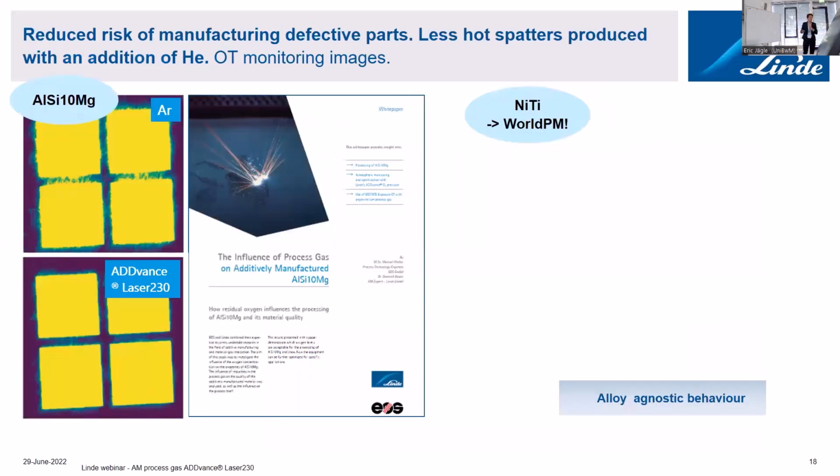So we have seen the effect of process gases on an aluminium alloy, on titanium 6-4, on Inconel. We also worked on this AlSi10Mg together with EOS. And recently we worked on nitinol, and if you are interested, we will have another presentation at World PM. And we also see the nice effect of an addition of helium on nitinol. So we can fairly say that this addition of helium is alloy agnostic, and it's really the effect of the gas that is helpful.